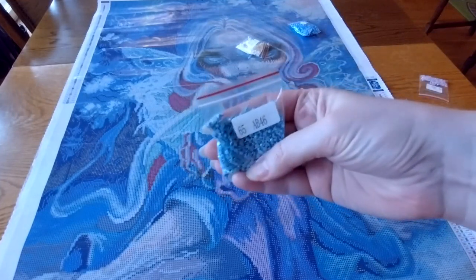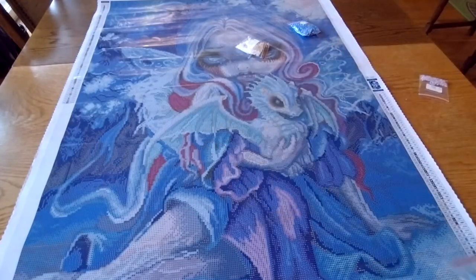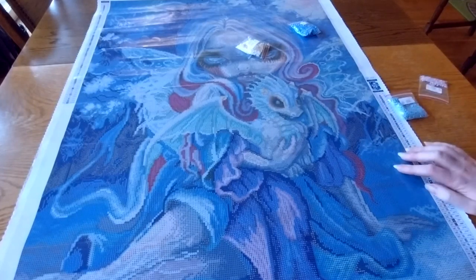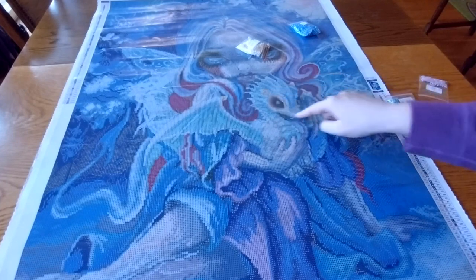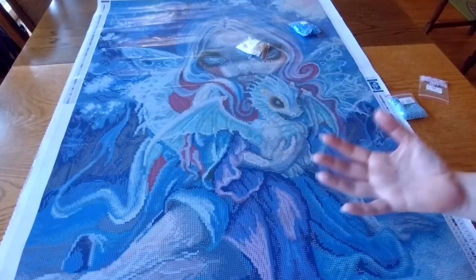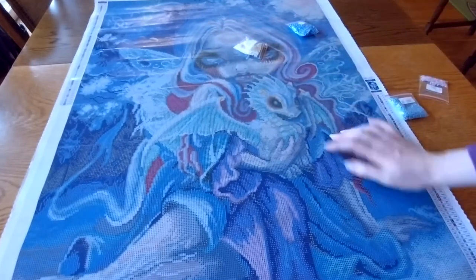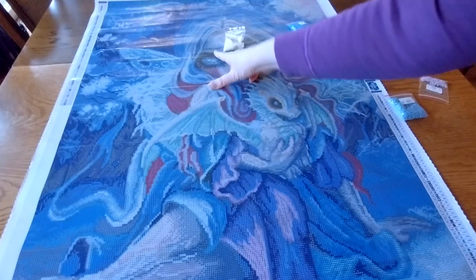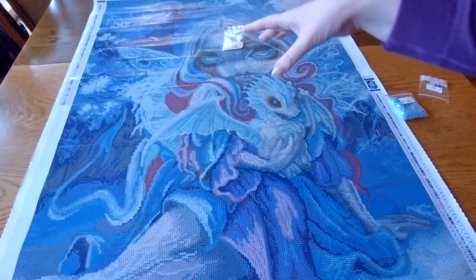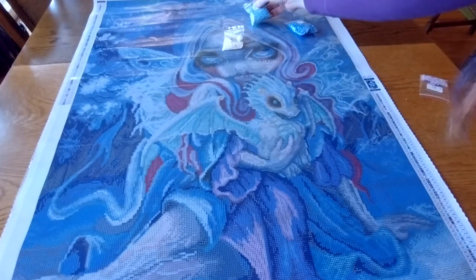Moving on, we have this one. Our lighter, more grayish blue. And this one, we will find in our dragon friend here, a little bit. Again, it's the highlighting effect. We'll find it in her wings. And we'll find it in her hair. And we'll find it a bit around the frosty areas again. So, where do we put this? I'll just put it here.